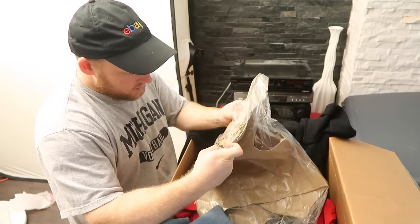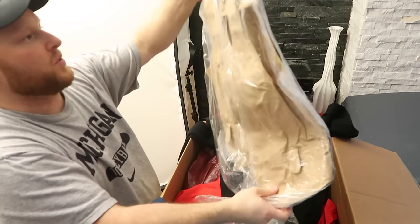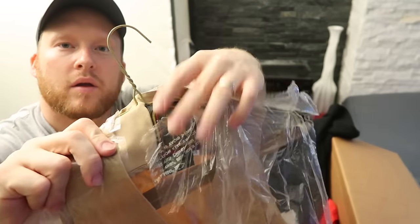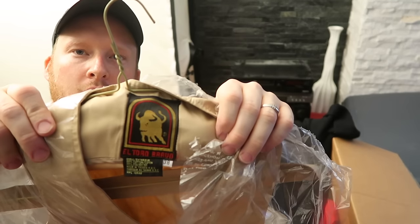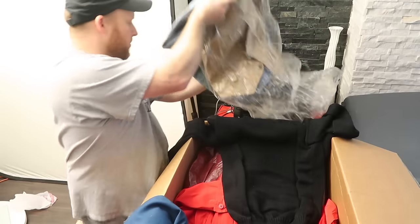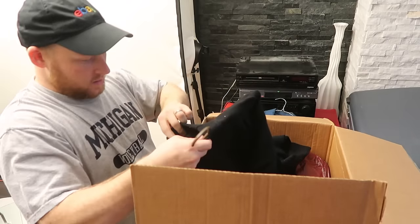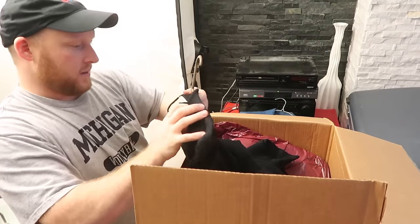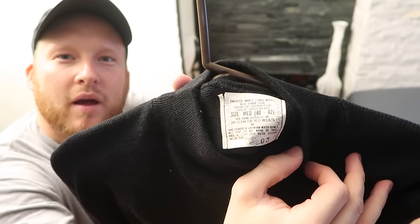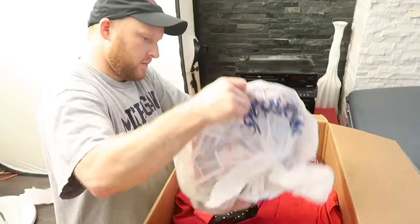And this is a really cool piece, actually. I bet it's brand new. It just doesn't look like it's been used. But it's a really cool piece. Some of these over here. Alright. Wow, look at this tag. What the hell? This thing is like a paper tag. Always learning, guys.